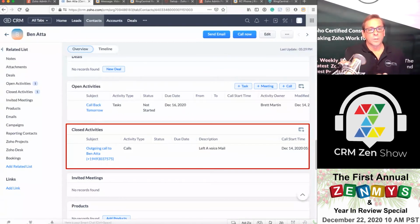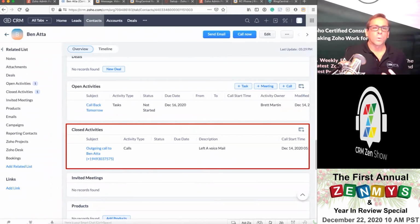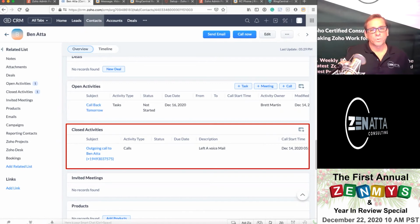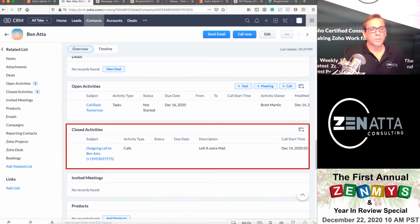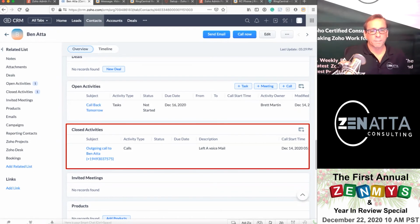If you really want to know how many calls people are making, how long they are on the call, what the dispositions of their calls are, all of those kinds of things. If you don't have this kind of telephony integration and people are just making the call and logging the activities, you really don't get a true picture of what's happening.